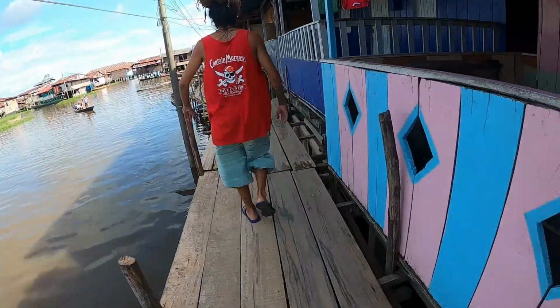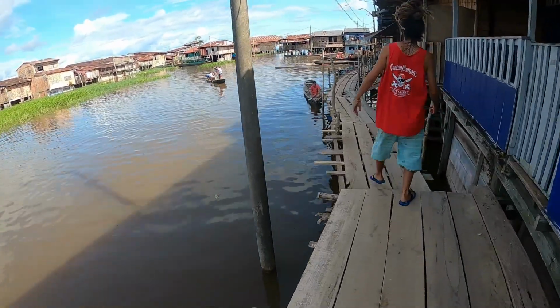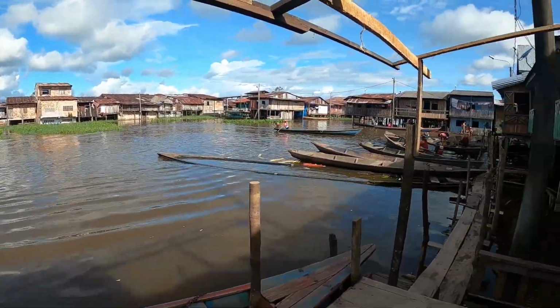Yeah, right in front of the houses. And this is how they live. It'd be funny if we'll be all connected, you know? Yeah, eh? If you could walk across. Beautiful.